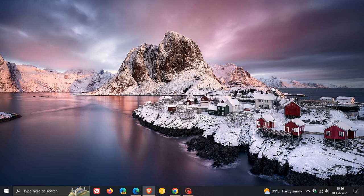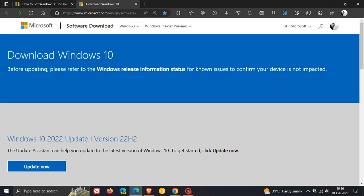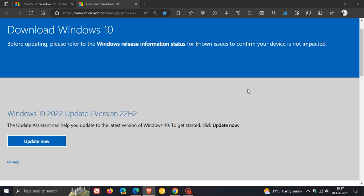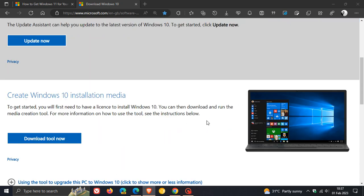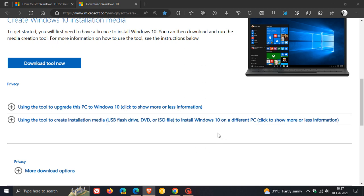And then the last thing to take note of, as I have mentioned previously, you will still be able to get access to the Windows 10 installation media downloads over on the Download Windows 10 software download page, where Microsoft is still making the installation media, as in the Update Assistant, the media creation tool, and also ISO image files available for download.